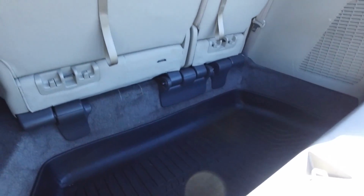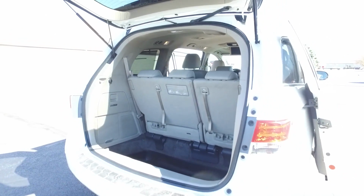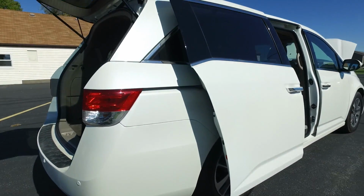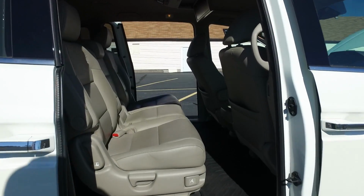Tons of space down below here. Otherwise, you can fold that third row seating out of the way, and you've got a little bit of extra storage back here. This Elite does also have the built-in Honda vac. Awesome, awesome feature. The kids making the little messes that they are, built-in vacuum is super, super handy.